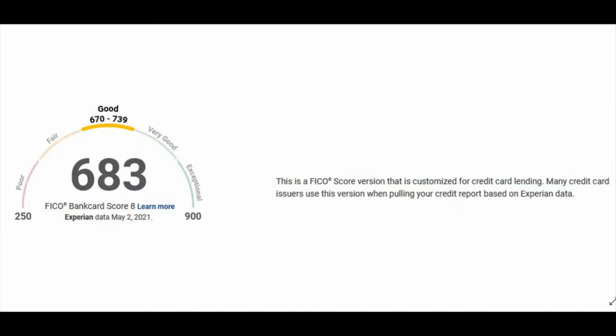Of course, it went up and down since then, but I'm not going to go through all of that. Usually I probably will, but I'm not going to go through all that today. I'm just going to show you where I was then, and I'm going to show you where I'm at now. And with me showing you where I'm at now, I'm going to show you the FICO 2 and the FICO 3 score as well.